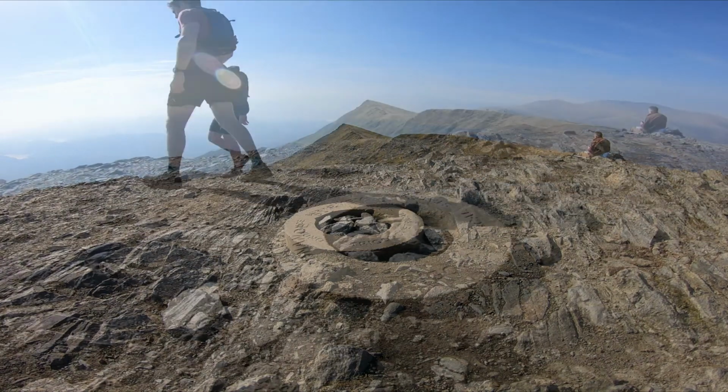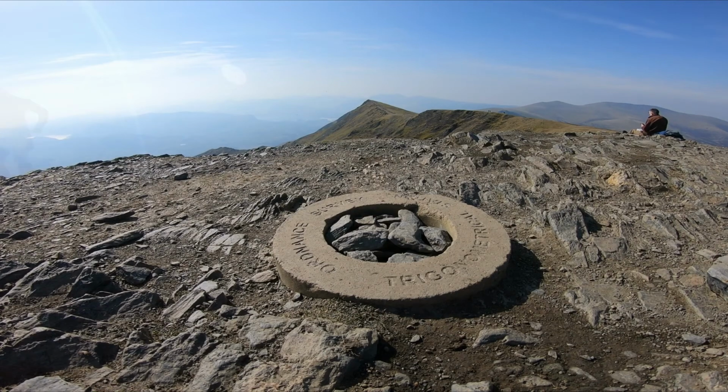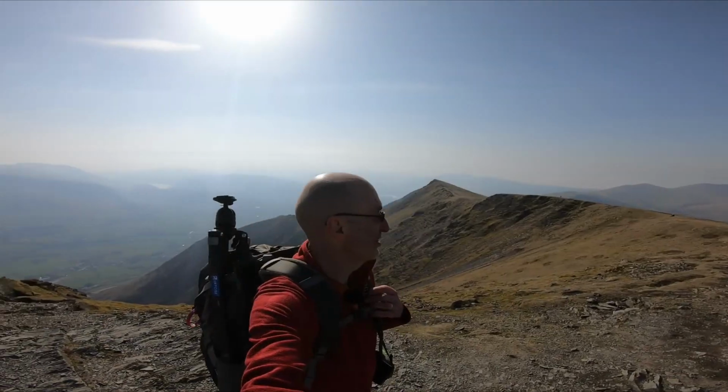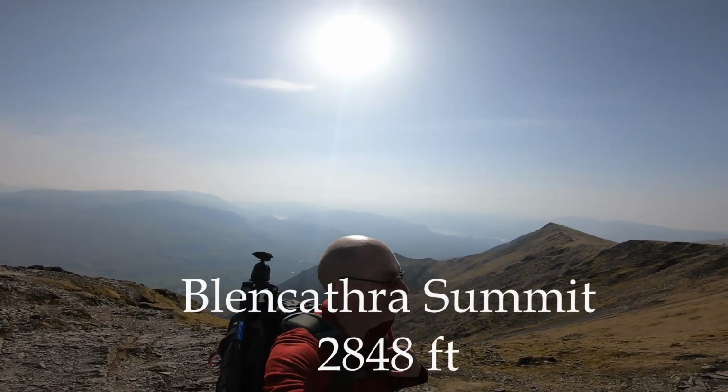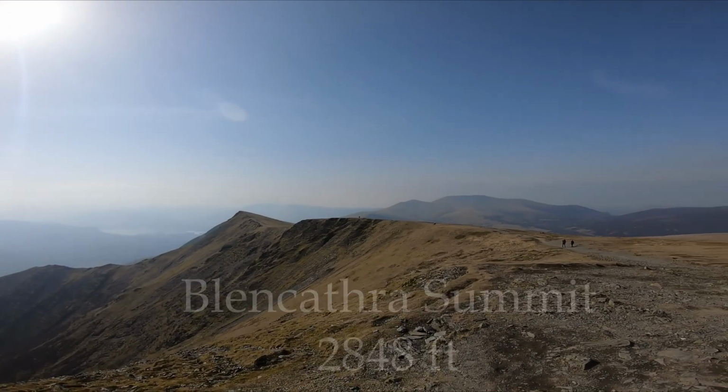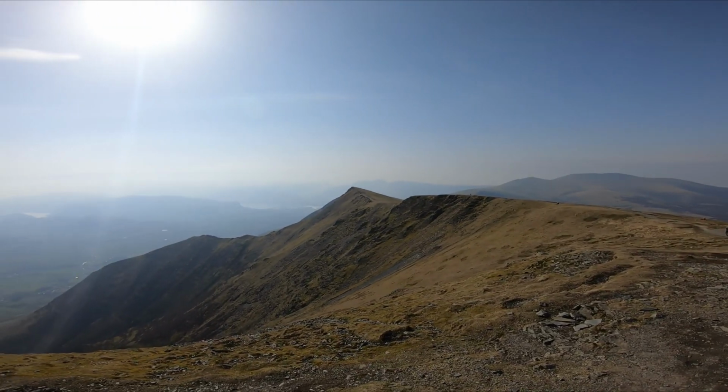So here we are, top of Blencathra, about 2,500 feet, I think, and it is a stunning day. Very hazy, but look at these views.